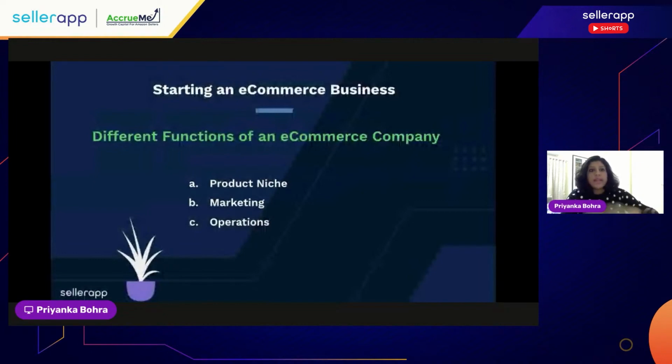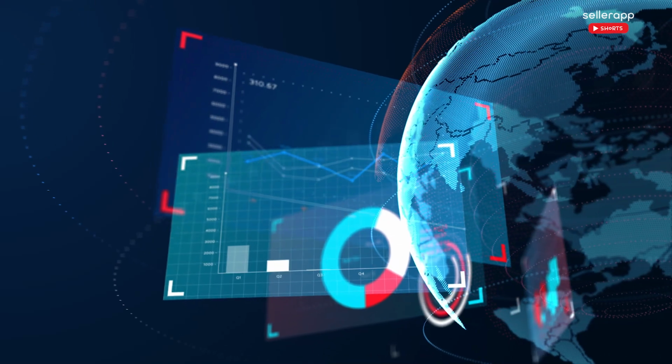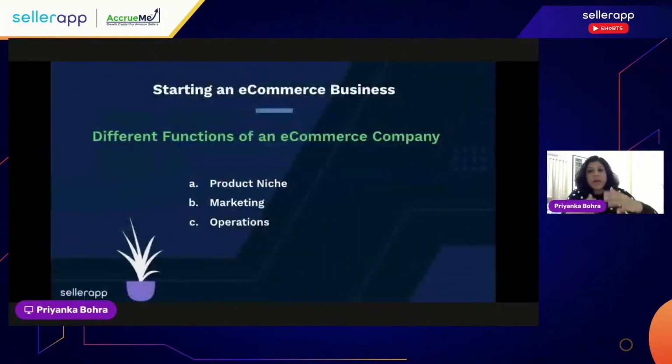So now, what entails in marketing? Marketing of that product entails keyword research, and I'm also giving it from a SellerApp standpoint, right? So listing optimization and advertising. Operations consists of everything from handling customer reviews, complaints, inventory management, P&L, profit margins, and all of those combined.